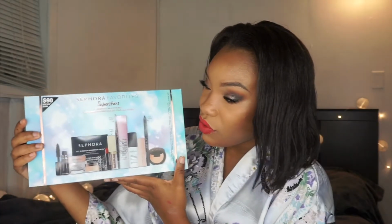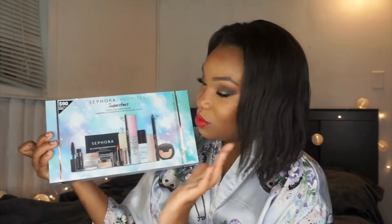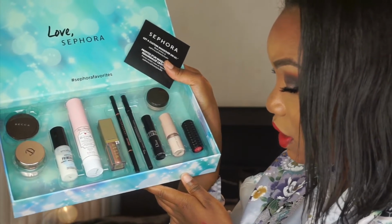So here we have the Sephora Favorites Superstars Everyday Must Have collection. Everything here is on my face right now, or I've used it in some way. On top of it all, a free makeover voucher from Sephora, which is really cool, especially if you're starting out. So this is what it looks like.